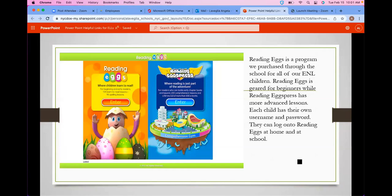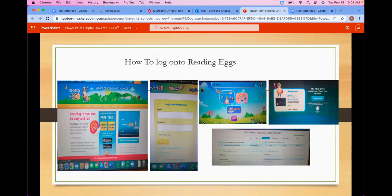Our school purchased the Reading Eggs program that I'm sure many of you are familiar with for the ENL children. The great thing about this program is they can use it at home as well as in school. The program is designed to make learning easy and fun. The Reading Eggs program contains beginning reading assignments, while the Reading Express has early chapter books and over 600 eBooks at different reading levels for the more advanced students. There's a great combination of games, activities, books, and lessons. We're going to turn to the next slide now so I can show you how your child will log on.